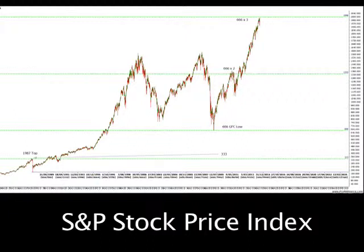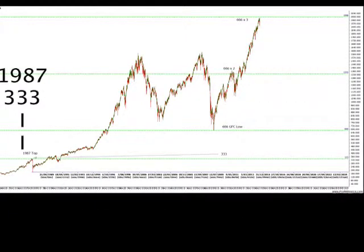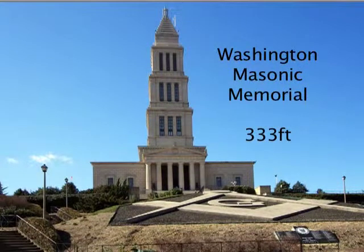According to the chart shown here, just before the stock market crash in 1987, the market reached a high of 333, which just happens to be the height of the Washington Masonic Memorial in feet. It also happens to be half of 666.